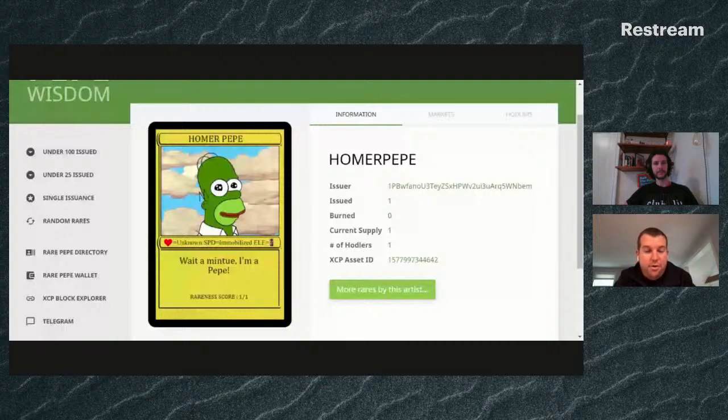And there's another collector that decided that he wanted that Homer Pepe more than Peter was willing to hold on to it for, and was able to sell it for, I think, like 8 times as much. It was just over $300,000. Wow, it just goes to show.